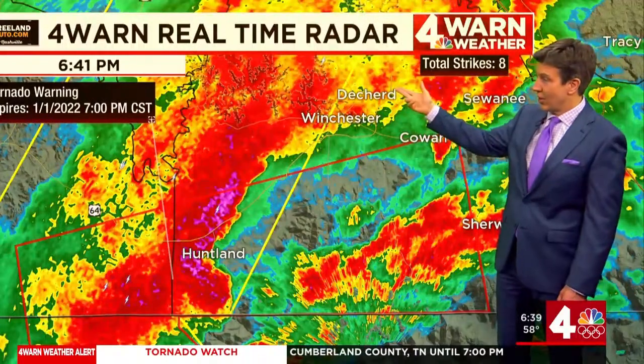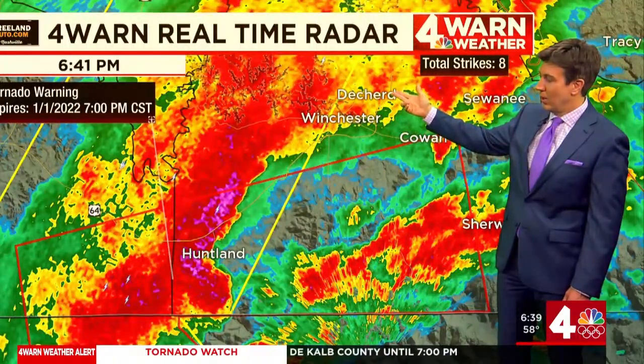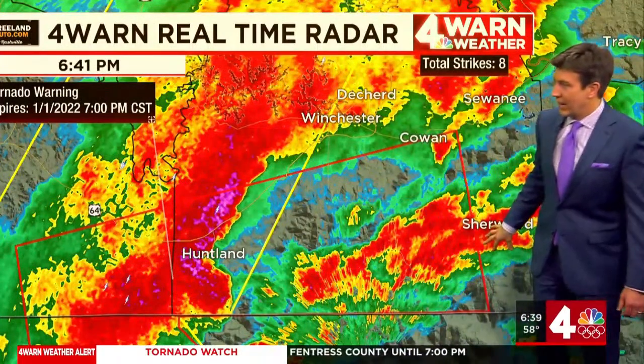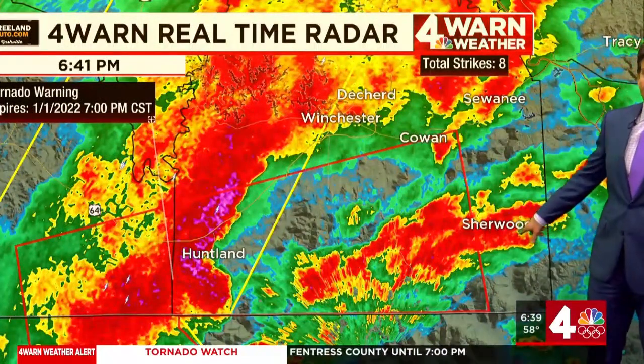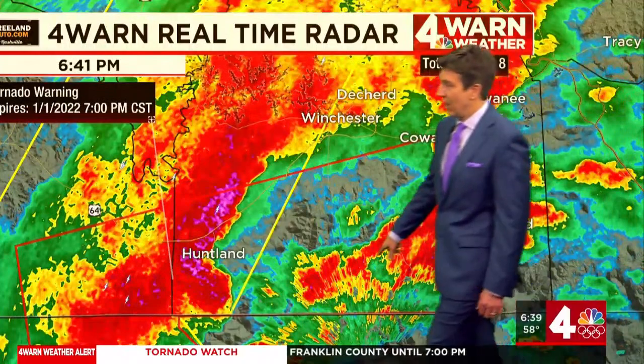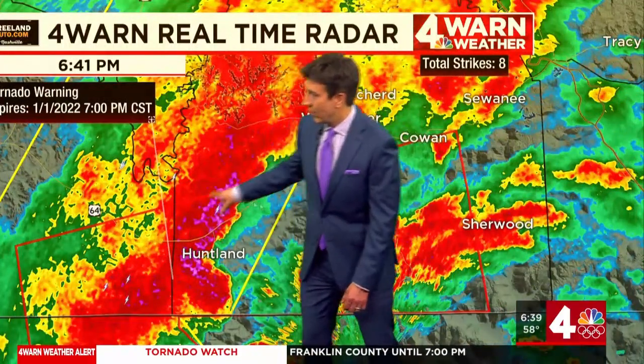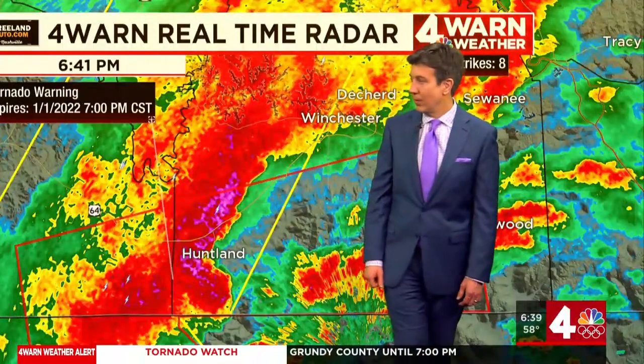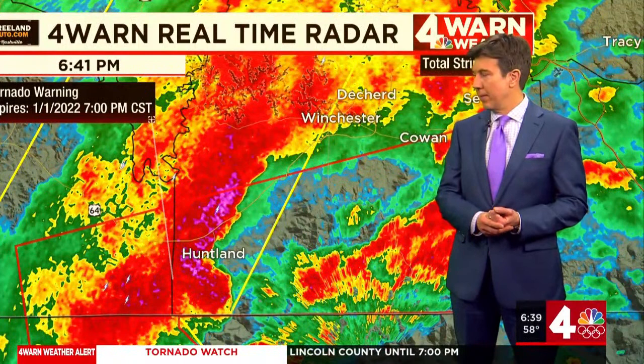There's Deckard. So we're talking about well south of you. It's way down here. And this, the leading edge stuff over towards Sherwood, that's not tornadic. That's with a different cell. It's this and through here. And Stefano mentioned before there could be a little bit of hail, and that could be shown right there, potentially. And it almost looks like it's trying to hook itself back again, by the way, but right near Huntland.